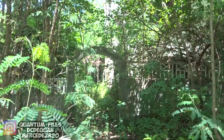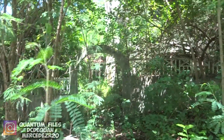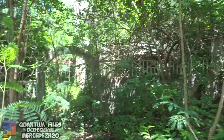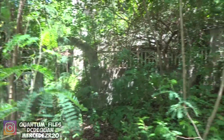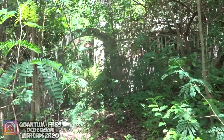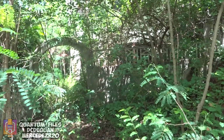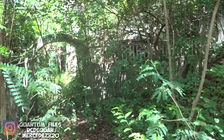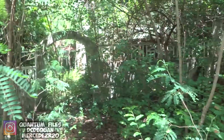Alright guys, so we stumbled upon this abandoned house quite a long time ago. And today we come in to explore it and see what's inside. Hopefully we can get far enough to go inside. I don't think it's a two-story house, but I don't know if they have flooring. The second flooring is there? I don't think so, but yeah.